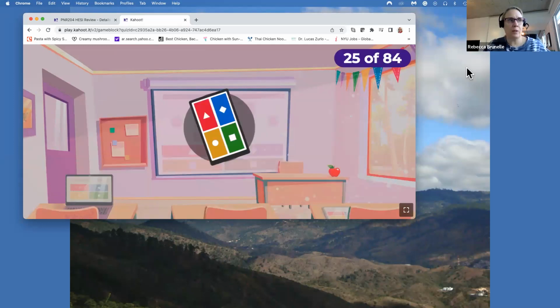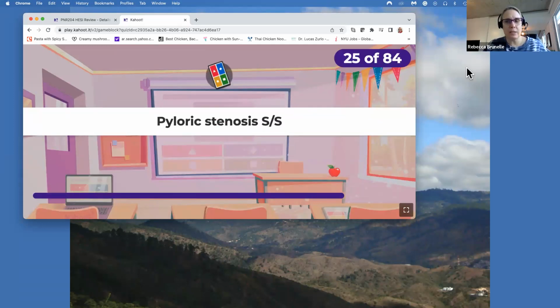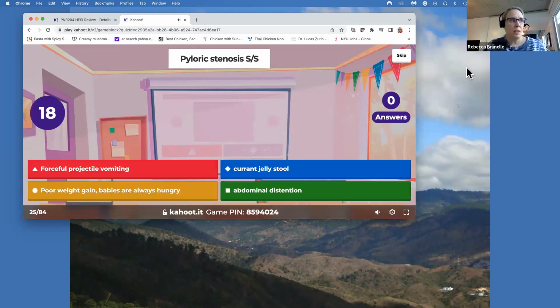So this is another select all that apply. Pyloric stenosis signs and symptoms include forceful projectile vomiting, poor weight gain, babies are always hungry, currant jelly stool, and abdominal distension.